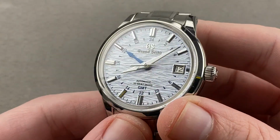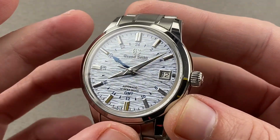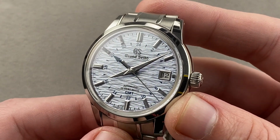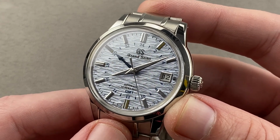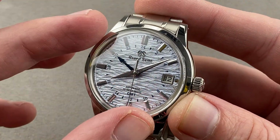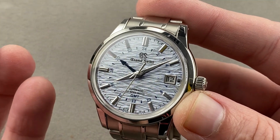Today, we're discussing a 2021 model, the latest edition in the Grand Seiko Seasons series that has been running since 2019. This is the Grand Seiko Elegance High-Beat GMT SBGJ249, the Shosho. It represents high summer. That is the season evoked by the rusticated waves of this metallic blue dial.